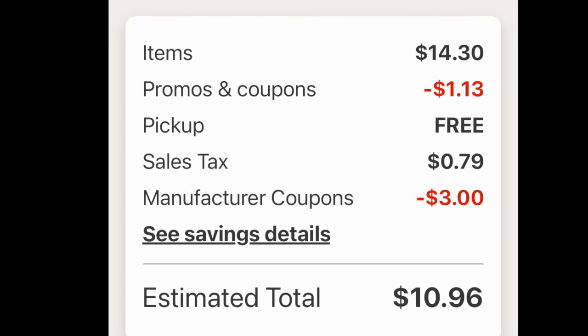The promotion code, $1.13 off with WAG10, free curbside pickup, tax, $3 digital coming off, $10.96. I personally would use $10 in Walgreens cash. And then you're going to make that $2 submission to Shopmium, and then $6 back for Ibotta, so you're getting $8 back, so it makes your basket like $3-ish and change. I think that's a very good deal, and make sure you get a receipt when you are picking this up as a curbside offer.